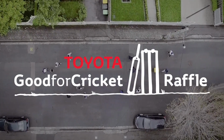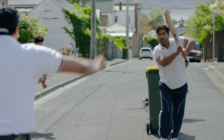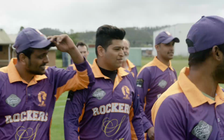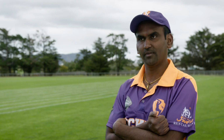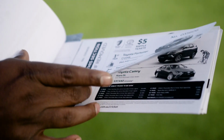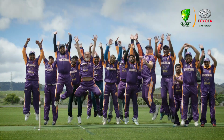Street cricket was just about fun. The first game was at my backyard. Eventually, we want to develop our game of cricket. So we got advice from our coaches, and that's how we got into this league cricket. But moving to club level, there was heavily cost involved. That's why Toyota Good for Cricket has been really, really useful to us. Cricket is a life-changing thing for us in Australia, which brought us together.